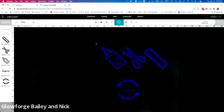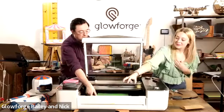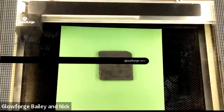Oh, so we're going to pop this in? I'm going to pop this in. Right now, the studio lights are kind of making this seem extra dark inside. So all I'm going to do is take a piece of paper and pop it underneath the coaster. And this is just going to help us, for this demonstration, show you the edges of this material.